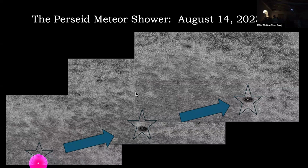It would be gone. So I freeze framed it because we saw so many falling that night. It was so amazing. It was really incredible. So that also happened on the sand sheet. That was something I wanted to do.